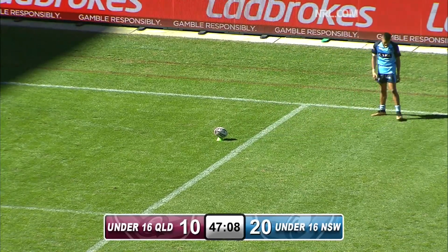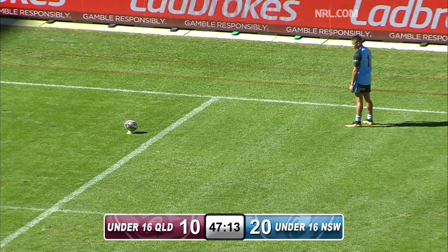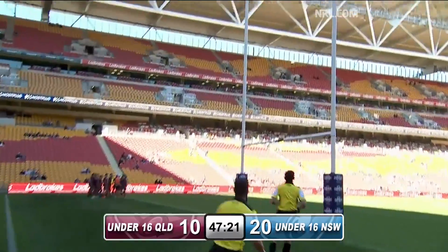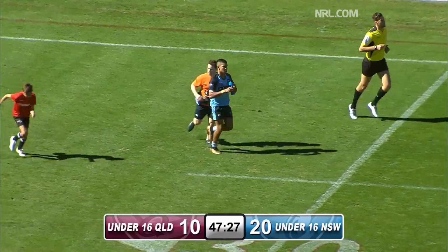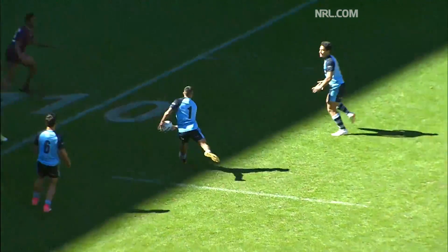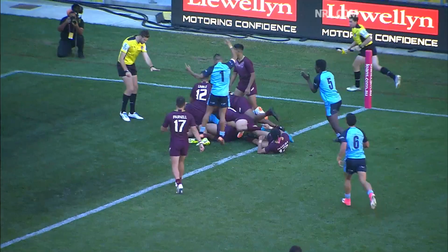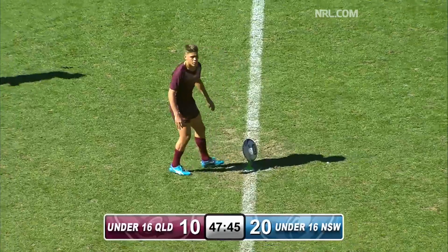Talking to the New South Wales coaching staff, and they're saying that probably the strongest centre that they've seen in this age group. And they said he'll take some stopping if given an opportunity close to the line. I'll tell you what, they weren't wrong. Here's a vital kick. It hits the post. So it's a 10-point ball game. New South Wales 20, leading Queensland 10. So that was vital, that kick missing. Gives Queensland just that little bit of hope.